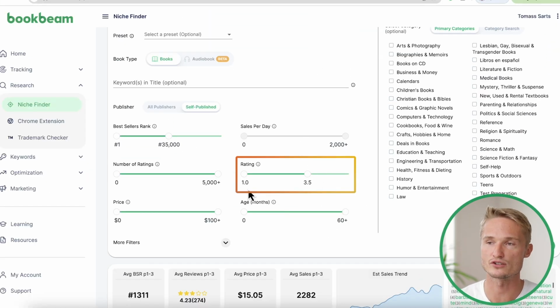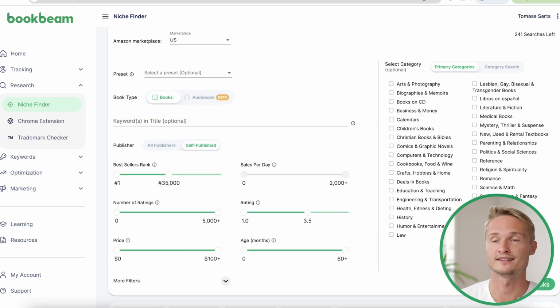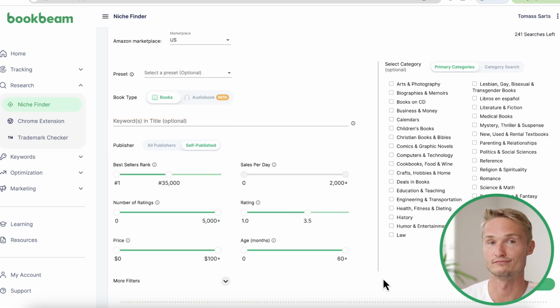And here's another interesting search that you can do: books that have a rating of 3.5 or less. So it's not a great rating, but they are still selling well despite that rating. So you might be able to enter those niches and outperform those books and sell even better, because you're going to have better reviews because you improved on whatever people are complaining about.